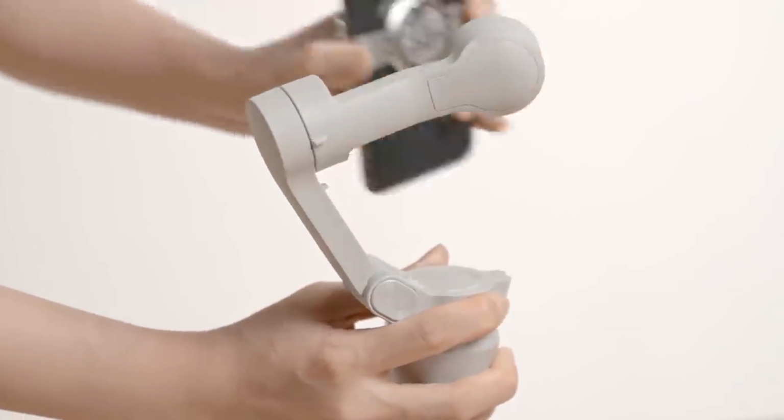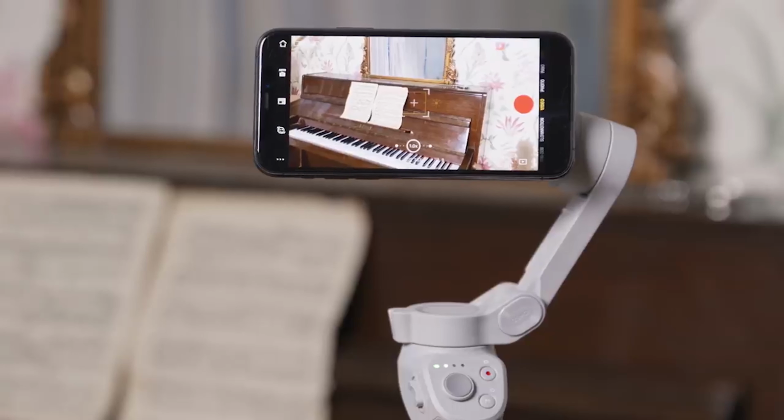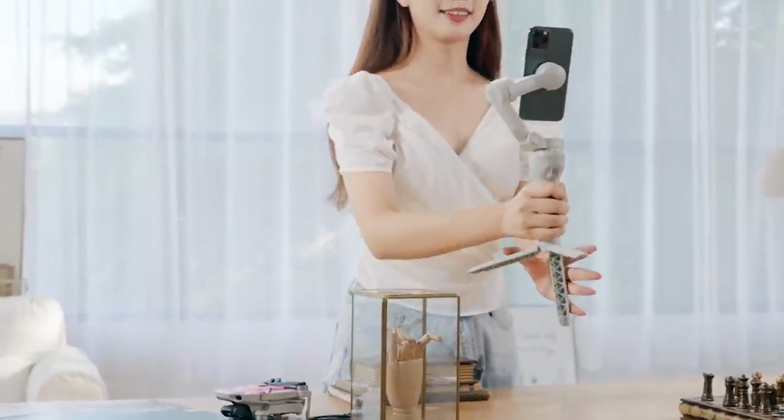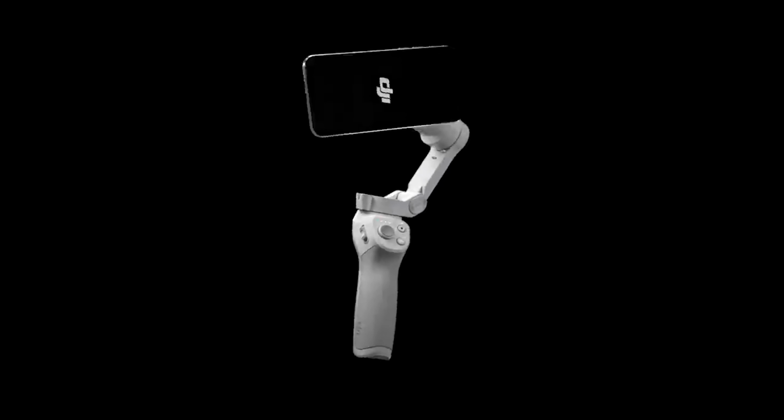One small caveat with these tools though is that they might not work with some Android smartphones. The Android version of the Mimo app also lacks some of the features of the iOS version, making the OM4 most worthwhile for iPhone owners. Thus, if you're looking for an iPhone gimbal with great performance, you can't go wrong with the DJI OM4.